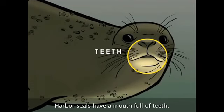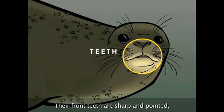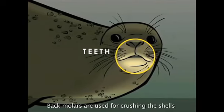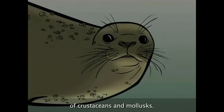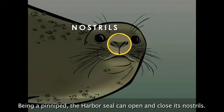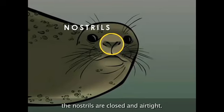Harbor seals have a mouthful of teeth, but they don't use any of them for chewing. Their front teeth are sharp and pointed, and great for grasping and tearing. Back molars are used for crushing the shells of crustaceans and mollusks. Being a pinniped, the harbor seal can open and close its nostrils. When the nose muscles are relaxed, the nostrils are closed and airtight.